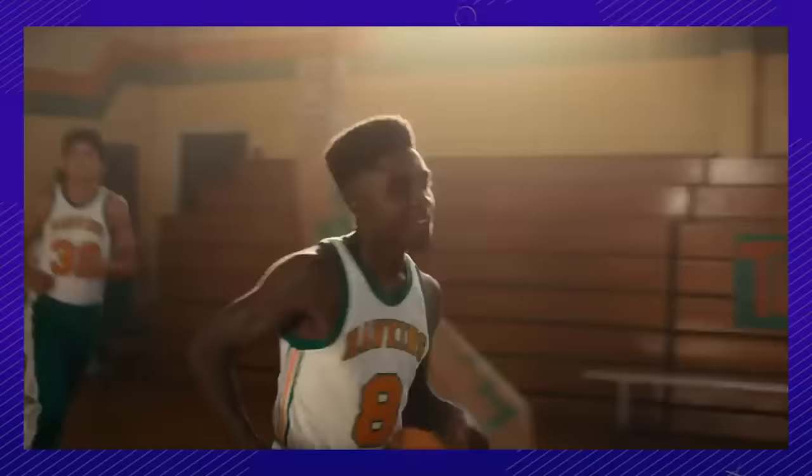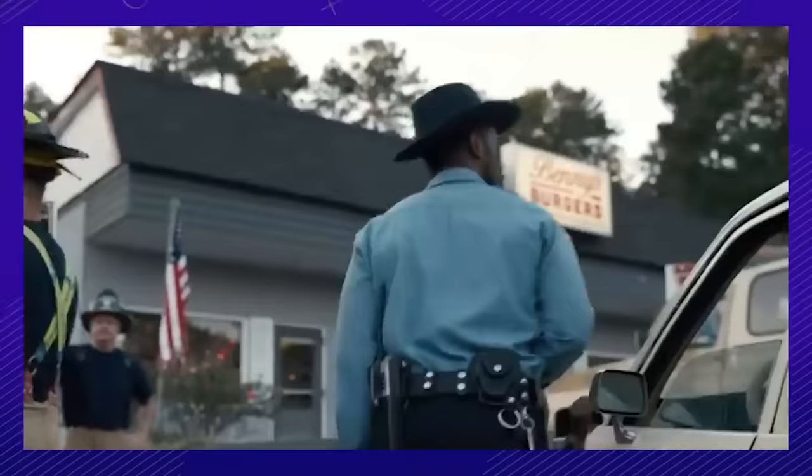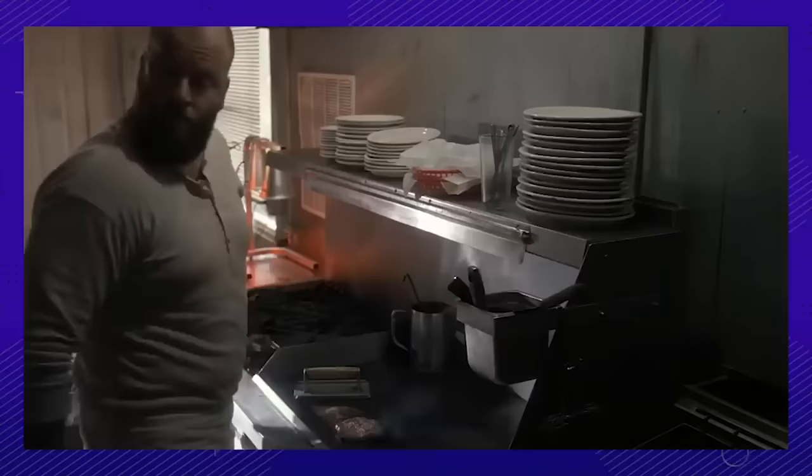We can always count on Stranger Things to deliver the best 1980s sets. Even Benny's Burgers made a small appearance, but seeing it all boarded up just breaks our little hearts.